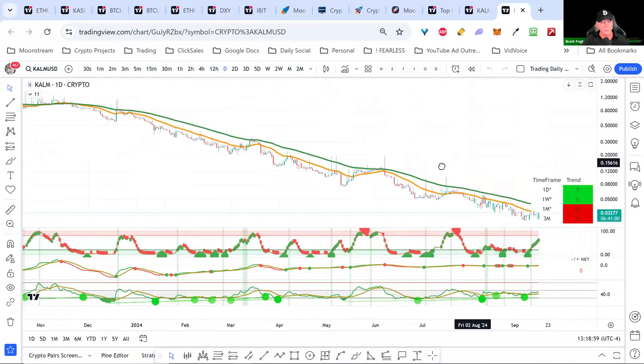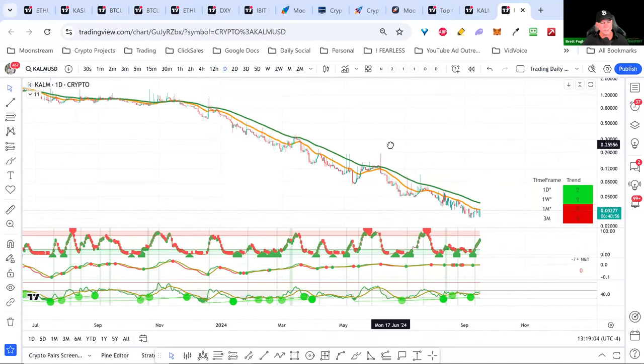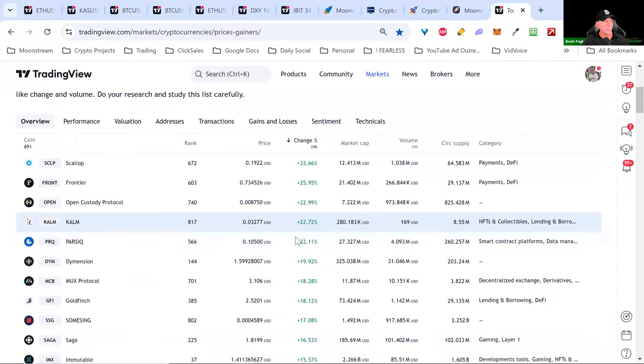So it's in just a huge downtrend. I would immediately not look at this. The volume too, there's no volume on this. It's non-existent, so that's out. All right, what else do we have? Let's see if we recognize any of these.